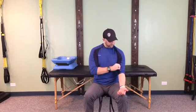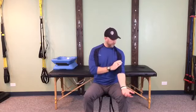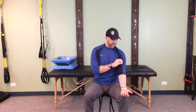So you're squeezing and pulling, squeezing and pulling, squeezing and pulling right along your shirt. If you have a shirt like this, it makes it so easy. See, I make it easy on myself all the time. Okay, 30 seconds. Once we get those biceps loose, then we need to stretch those out.